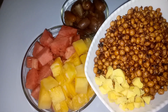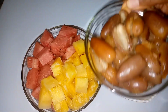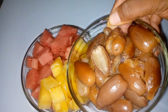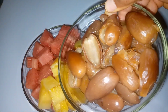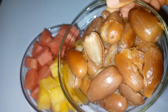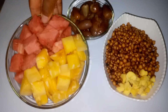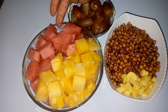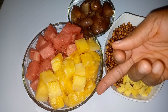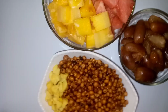This is my tiger nut and my chopped ginger and my soaked date. It's called Debino in northern Nigeria. It's been well soaked and thoroughly washed. In here I have my watermelon and also my chopped pineapples. Let's turn them into a refreshing and enjoyable juice.